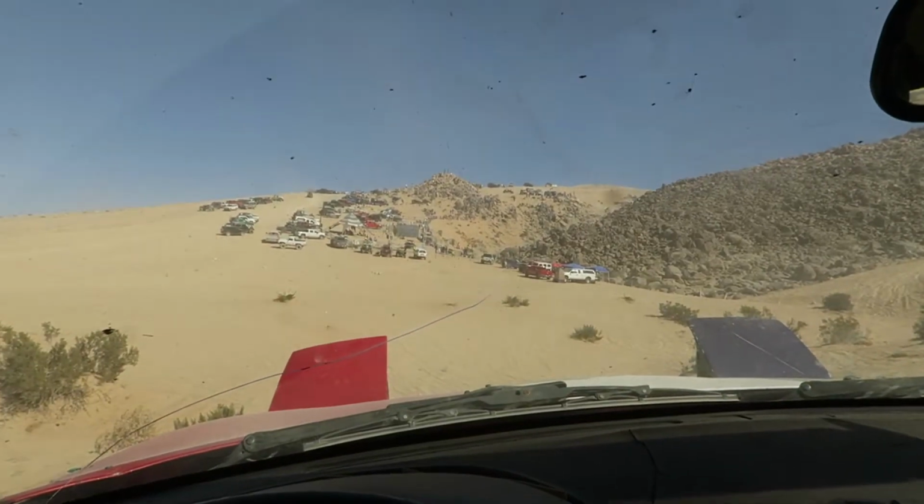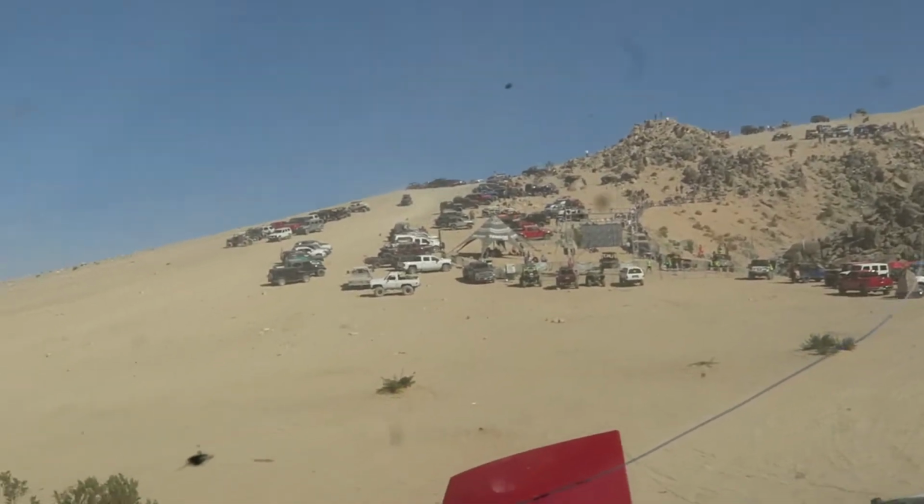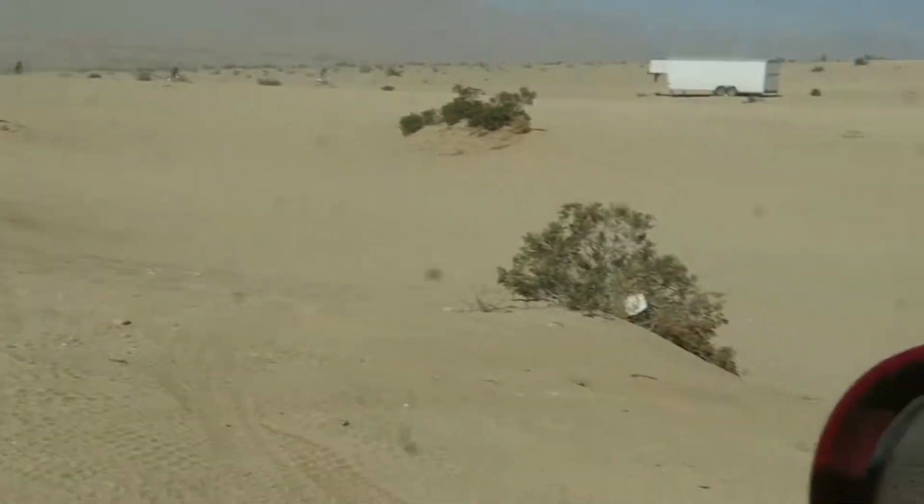So crazy. We have arrived to Chocolate Thunder. Everyone's rock crawling up that thing, but it's pretty hairy out here, honestly. I don't know if we're gonna make it up, but I guess we'll see. Hopefully we will. We're gonna try it. We're gonna go full send. Yep. Wide open. It's pretty steep, so I'm gonna have some clutch kicks, but we got this.